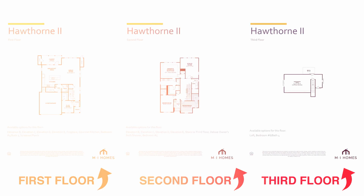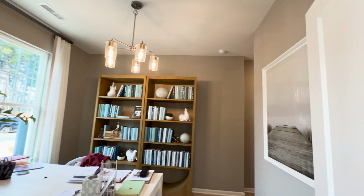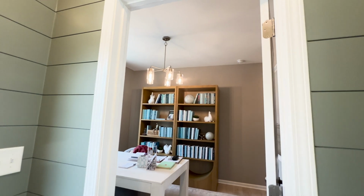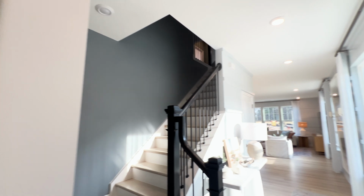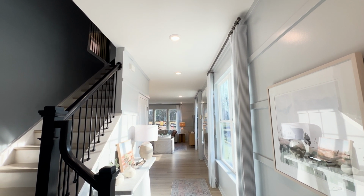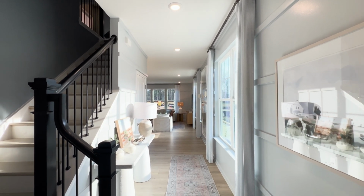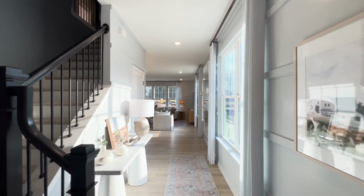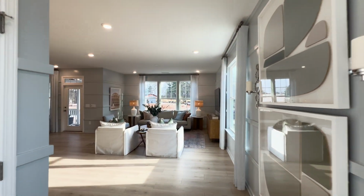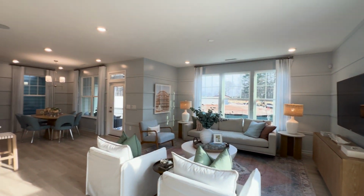So let's get in. When you first come in, there's a bedroom with a full bath that is currently being used as an office for the sales agent, so we won't go in there today. But just take a look at how bright and airy and open it is as you walk in. It's very flowy, the windows. For a townhome, you almost can't tell that it's a townhome. It looks like a single family home. Again, it only attaches by the back porch.